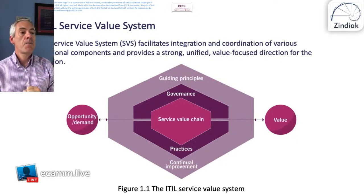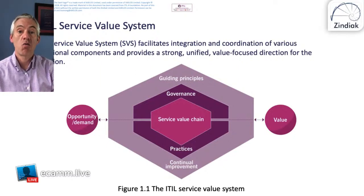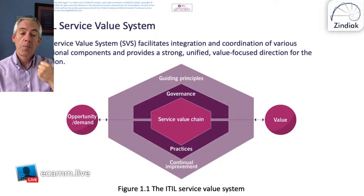And then around the outside, what have we got? We've got governance. Governance is the way the organisation, the service provider, makes sure it's doing the right thing. So we often notice governance when it's not there, when it's missing. Classic example I like to use is Volkswagen.